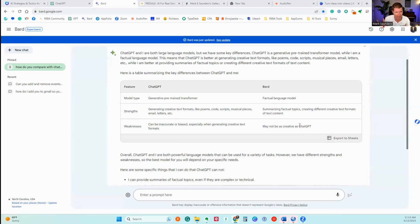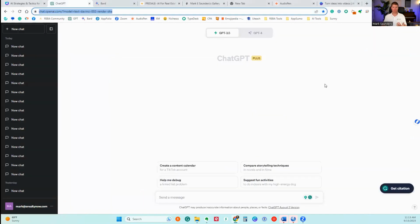So right off the bat, we're comparing the two. These are the big elephants in the room that's driving everything that we're seeing. So if you notice, they work very, very similar. So if you know how to work one, guess what? You know how to work the other one. So let's jump into ChatGPT.